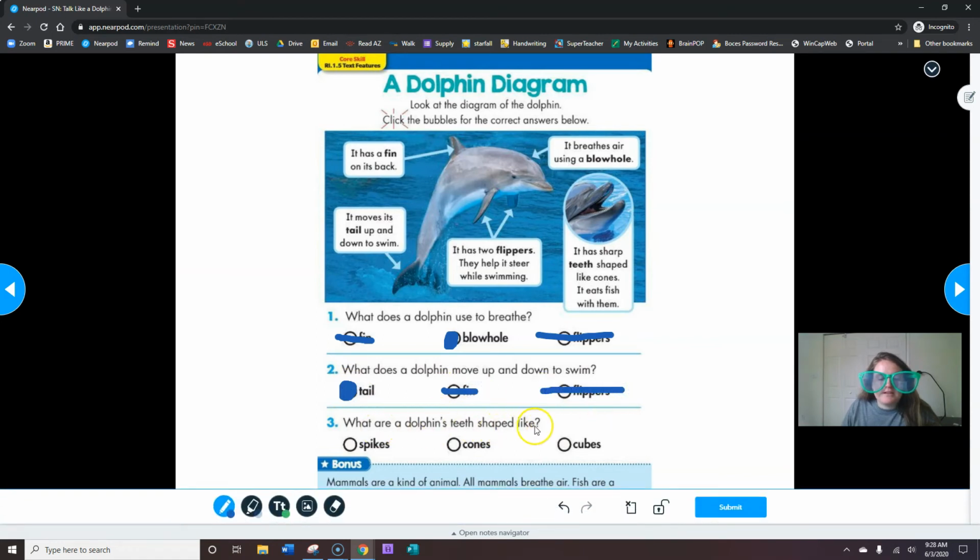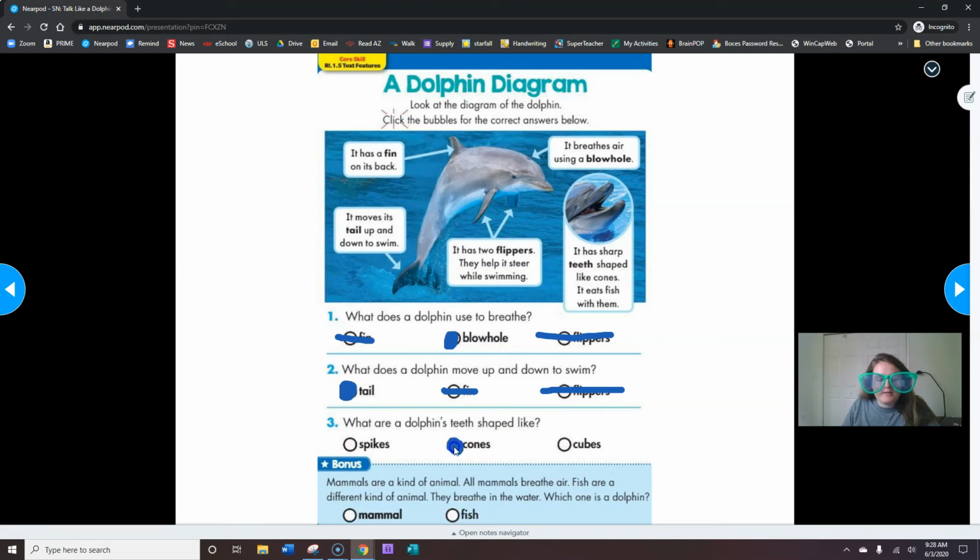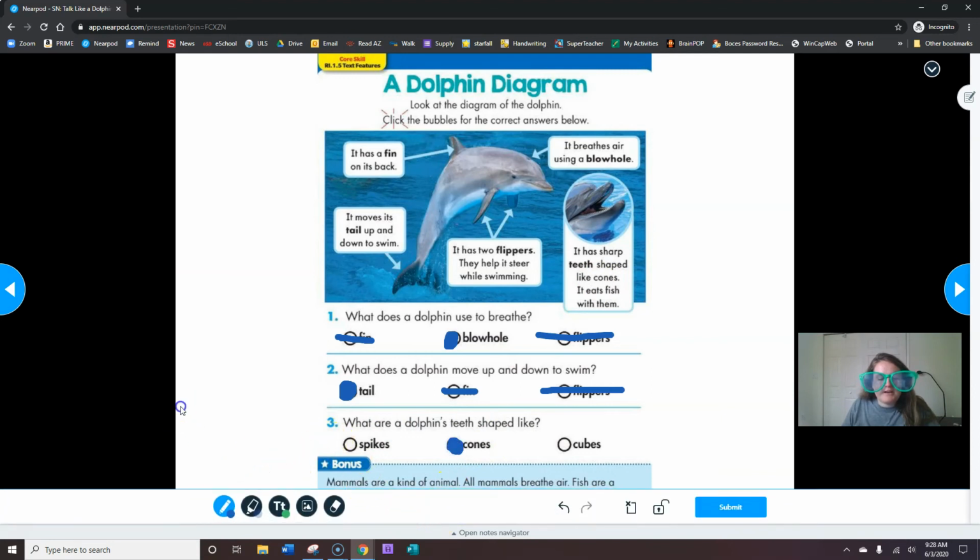What are a dolphin's teeth shaped like? Spikes, cones, or cubes? It has sharp teeth shaped like cones. What are a dolphin's teeth shaped like? Cones.